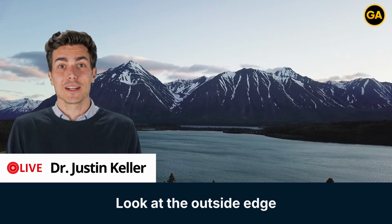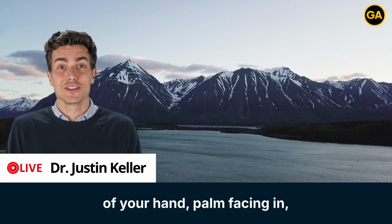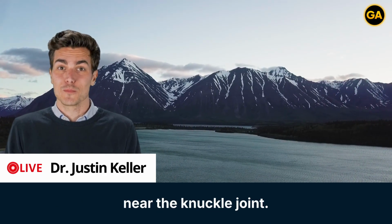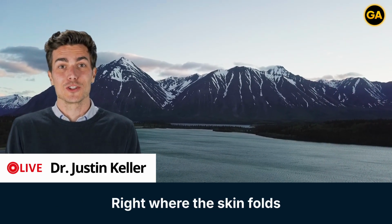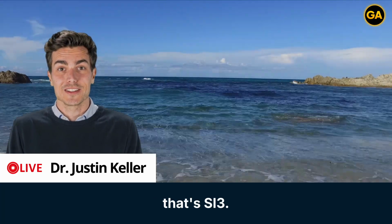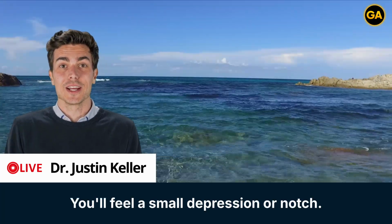Look at the outside edge of your hand, palm facing in. Trace down from your pinky finger to the first crease at the base of that finger near the knuckle joint. Right where the skin folds as the pinky meets the hand, that's SI3. You'll feel a small depression or notch. That's where you apply pressure.